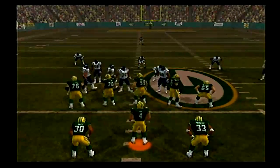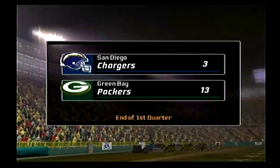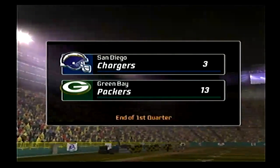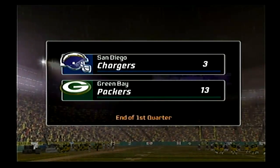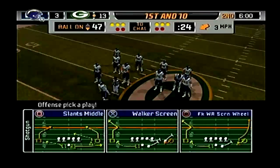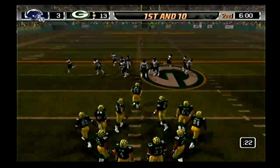Green Bay started off strong and quickly as the first quarter comes to an end. The score, 13-3. The teams have switched sides and will start the second quarter. Ball on their own 47.